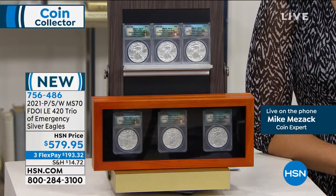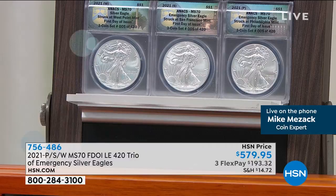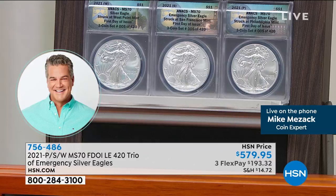So the Philadelphia Mint, firstly, went to the San Francisco Mint and said, could you make some American Silver Eagles? And they said, yes, we can. And so they made an additional, they're going to add maybe 5% to the production out of the San Francisco Mint. So it's 20 times rarer than the W Minted coin.